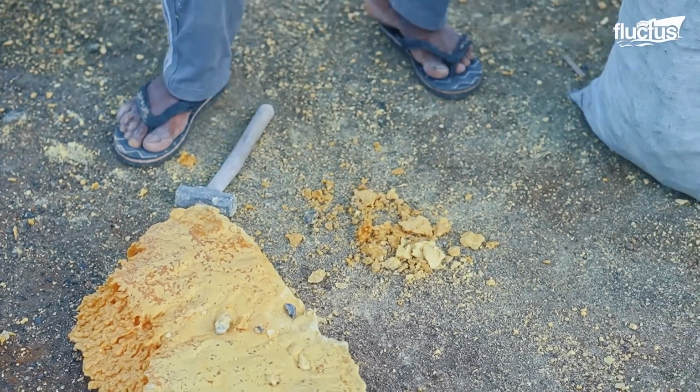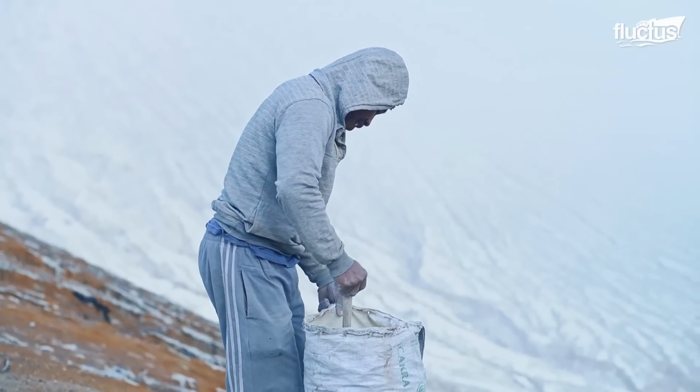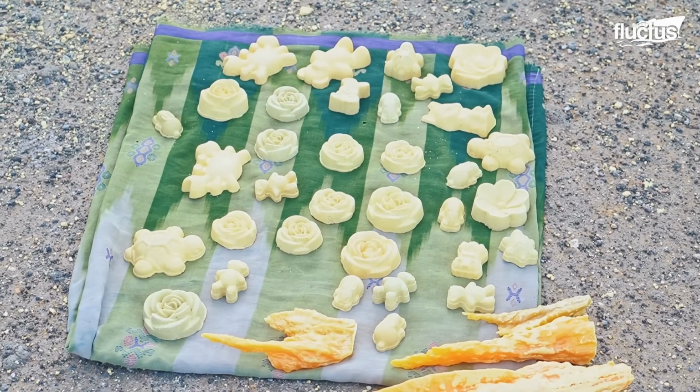Using simple tools, such as crowbars and hammers, miners pry chunks of sulfur from the deposits, breaking them down and loading the pieces into hand-woven baskets or sacks.